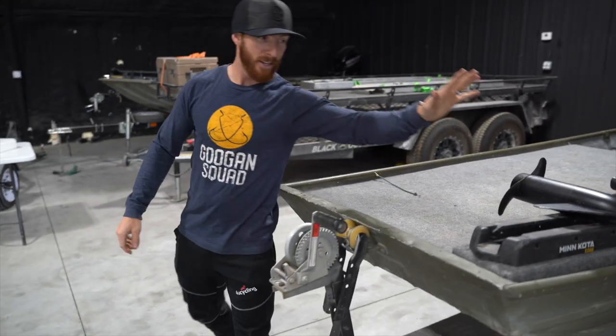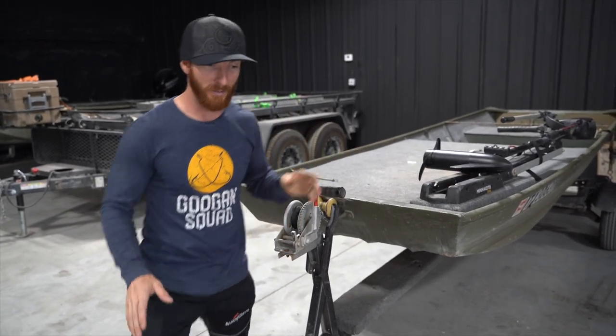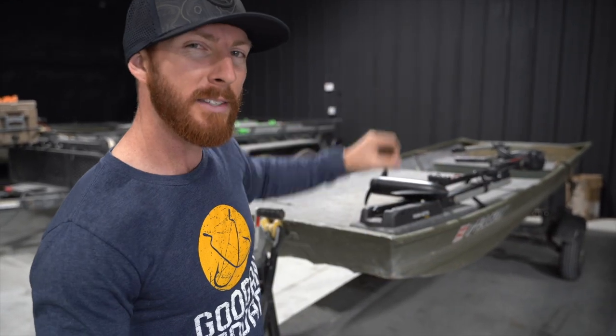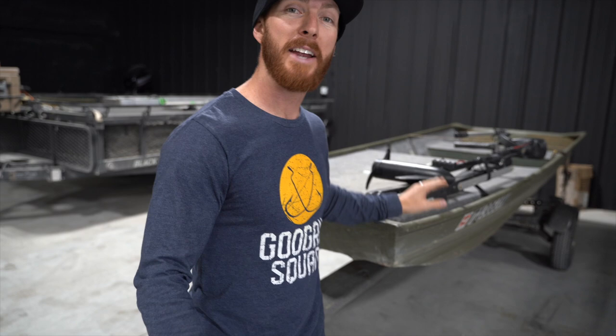Now, it's the only one that does not have spot lock, and that makes things tough sometimes. If you're trying to work this trolling motor in high winds, it gets a little tricky. So I could easily see us upgrading in the future to a motor with spot lock, as well as tossing a screen on here and maybe a nice little outboard on the back to have the opportunity to hit some larger bodies of water with it. And this thing is going to be probably the sickest 1974 model John boat you've ever seen out on the water.